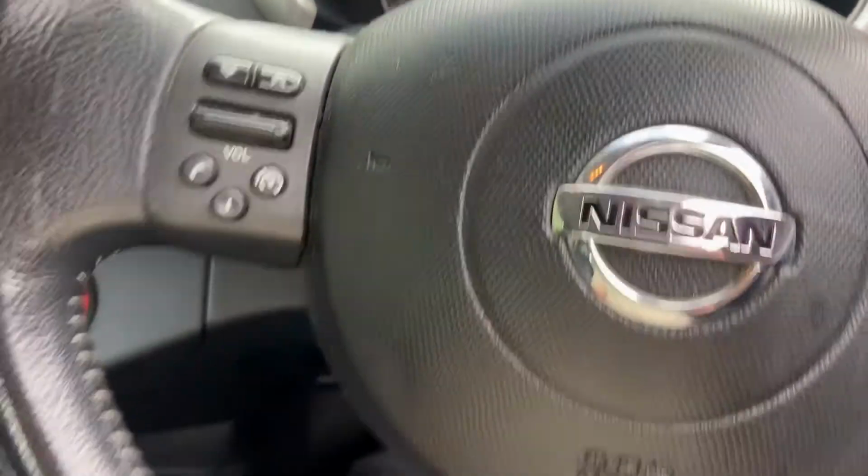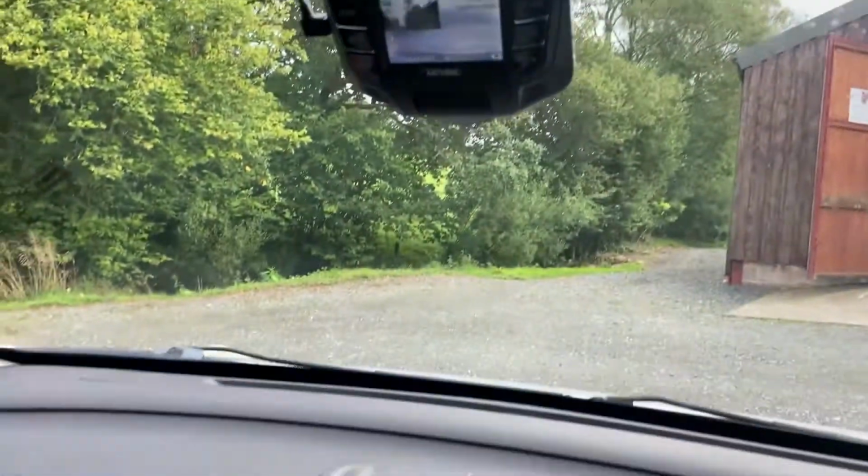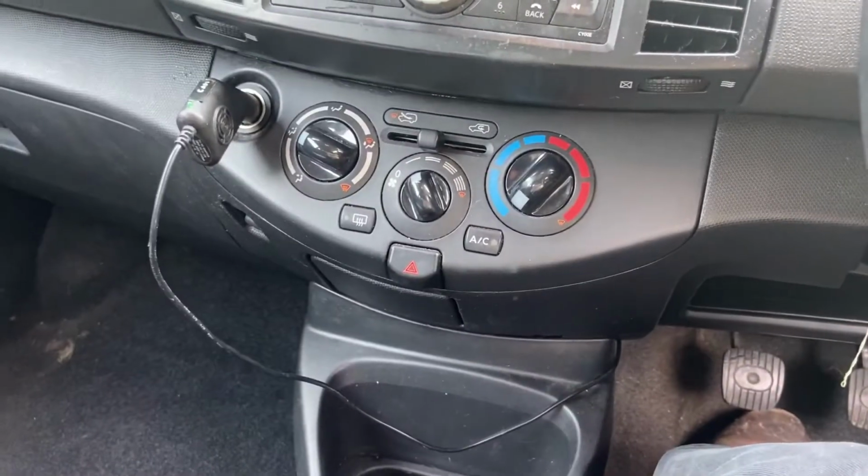77,000 miles. Nice clean cabin. We've no instructions for this, but I'm sure you'll be able to download them off the net. It's a handy thing to have. I'm not really sure how it all works, but there you go. Yeah, clean and tidy in here.